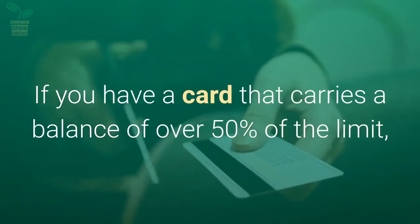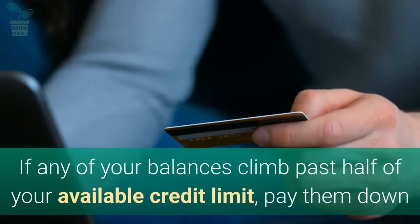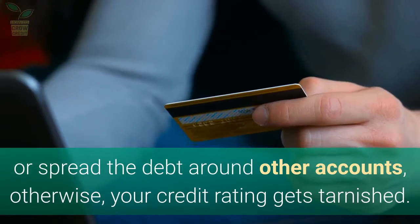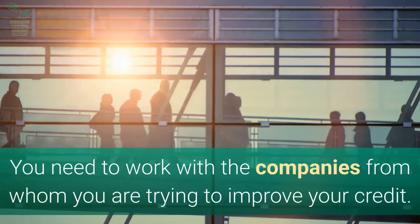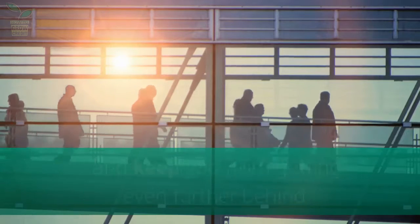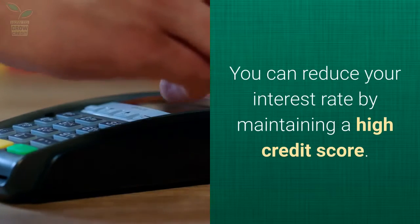If you have a card that carries a balance of over 50% of the limit, you should pay it down to below 50%. If any of your balances climb past half of your available credit limit, pay them down or spread the debt around other accounts, otherwise, your credit rating gets tarnished. You need to work with the companies to whom you owe money. This will assure them that you are working to improve your situation and keep you from getting even further behind. You can reduce your interest rate by maintaining a high credit score.